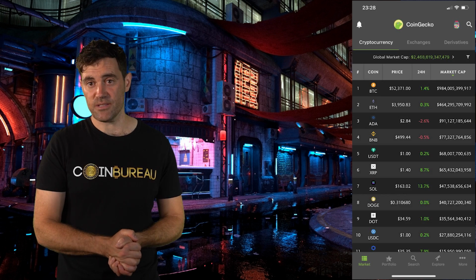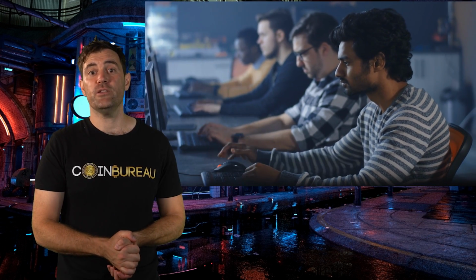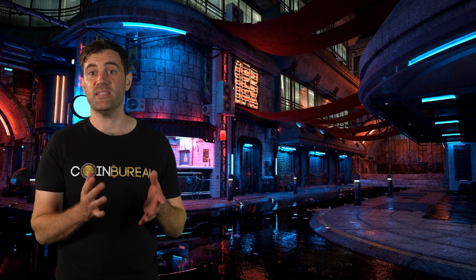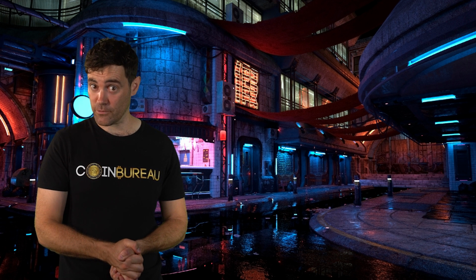Also, if you like to see what those blockchain developers have been up to, then you can check out all that GitHub data for specific cryptos. In a nutshell, the CoinGecko app allows you to do all that data-driven research from your smartphone. So there is never a reason not to be doing your own research, even while out and about.